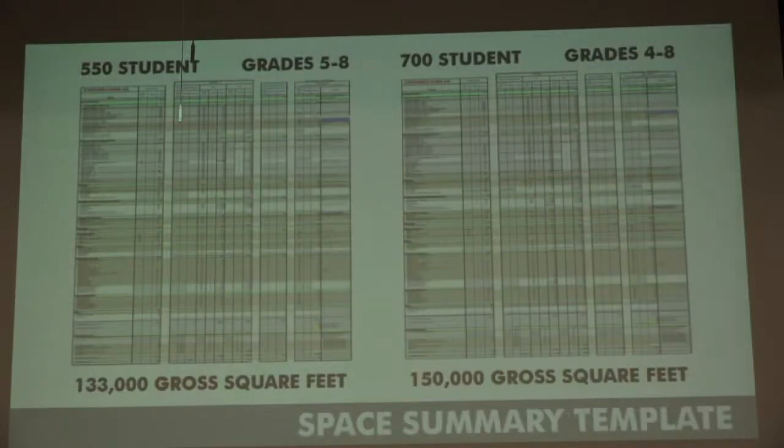You've also seen this slide previously. This is another recap. What you see up on the screen, I know you can't read it, are what's called space summary templates, the MSBA guidelines for this project, which list every single space, existing and proposed. Now, under these guidelines, for 550 students, grades 5 through 8 configuration, you're looking at 130,000 gross square feet. For 700 students, grades 4 through 8 configuration, you're looking at a 150,000 square foot building.